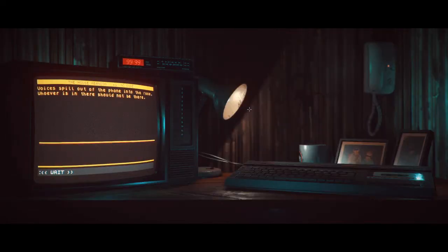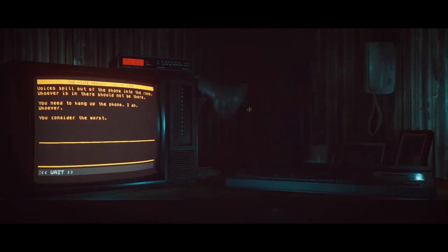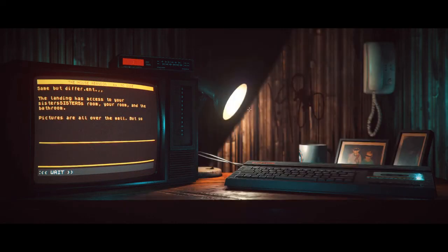Voices spill out of the phone into the room. Whoever's in there should not be there. You need to hang up the phone. I do. Whoever. You consider the worst. Relief. Same but different. The sister's room, your room, the bathroom.